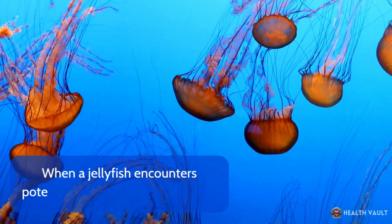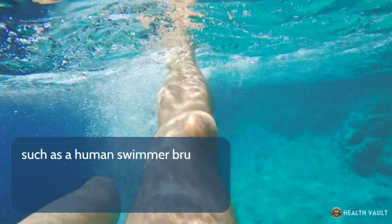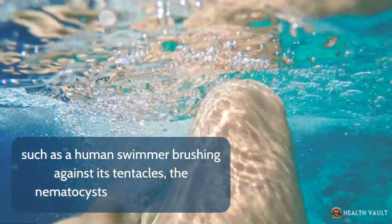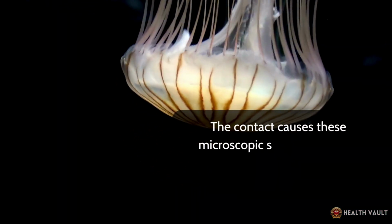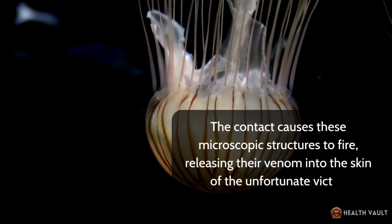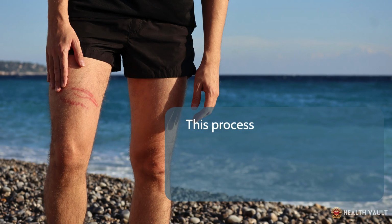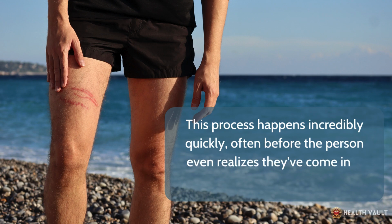When a jellyfish encounters potential prey or perceives a threat, such as a human swimmer brushing against its tentacles, the nematocysts spring into action. The contact causes these microscopic structures to fire, releasing their venom into the skin of the unfortunate victim. This process happens incredibly quickly, often before the person even realizes they've come into contact with a jellyfish.